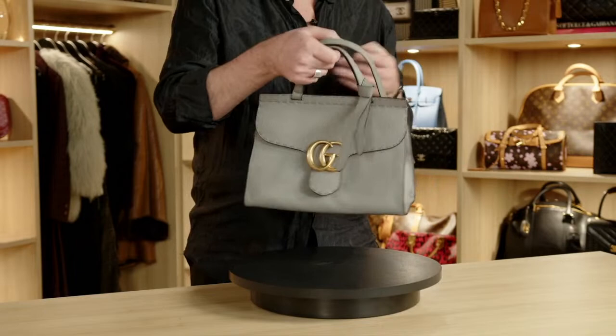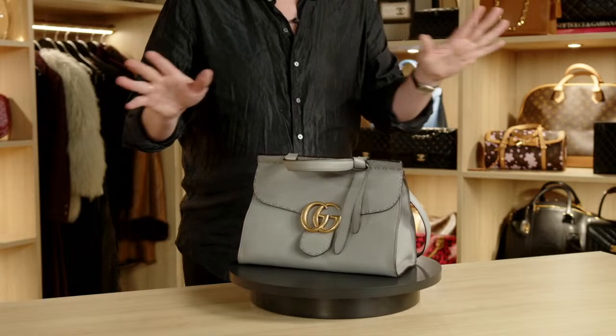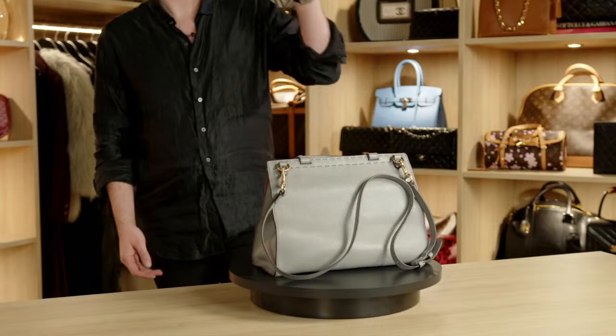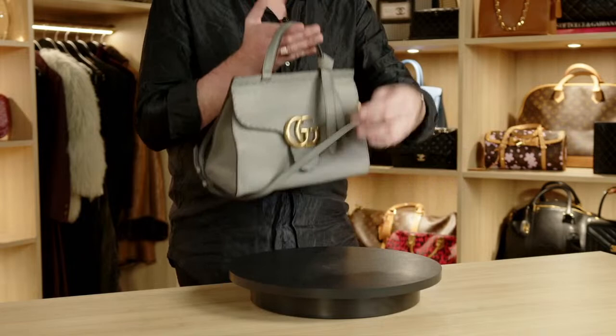Incredible, incredible item. $2,250. Remember, this was designed by Alessandro Michele. Beautiful piece, designed in 2016. And then different iterations came out. They had the flat bag originally, and now we have the top handle here as well.